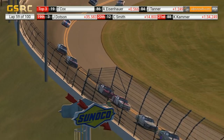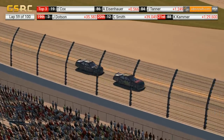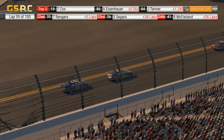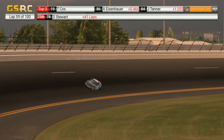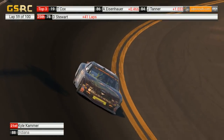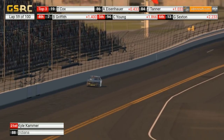Again, our director talking to me. William Hartman in 10th position. Soup, Kyle Kammer getting a wave around. The 88 going to get back on the lead lap here. He'll be the last car on the lead lap. 21 cars still on the lead lap in this race. We started with 25.